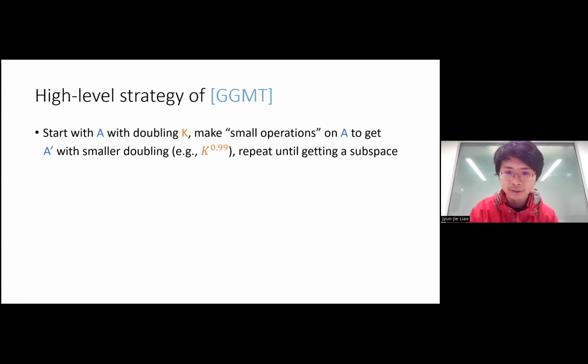Then we'll repeat this procedure until we eventually converge to a set of doubling exactly 1, and this will be a subspace. The high-level idea is that if the operation that we make on A does not change it by too much, then cumulatively, all these operations should also turn the set A into some other subspace V that is close enough to A. But of course, this is very vague, and I will talk about it more formally later. Before we explain all the details, first, I guess we need to figure out what these small operations should be.